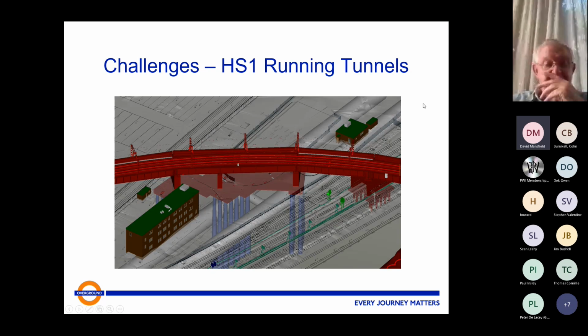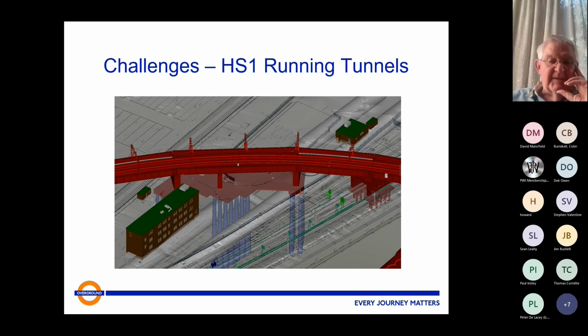Challenges. First challenge we found, the high-speed one running tunnels. So we've got a nice curved viaduct that we're turning through a right angle off of the Tilburys to go down to Barking Riverside Station. And right in the middle of the site were the high-speed one running tunnels. The one problem we had was that if we were to put piles where we needed them for all of the piers to make everything work, we couldn't do it because the high-speed one running tunnels are in the way underneath.